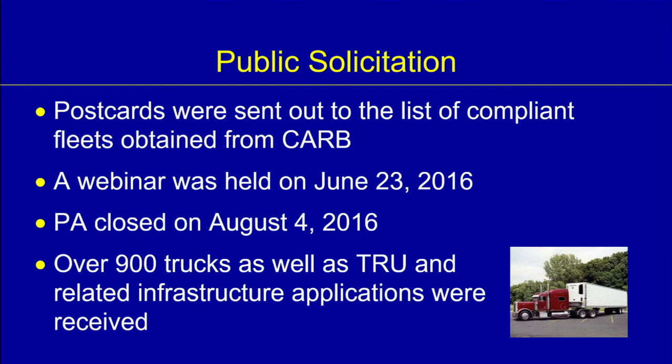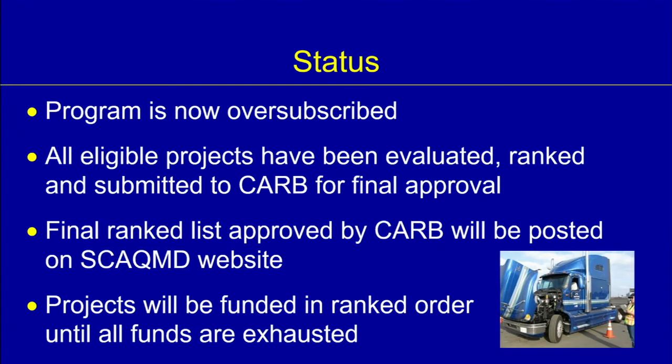So we received requests for over 900 truck projects, as well as TRUs and infrastructure, amounting to a little over 58 million. Staff has completed all of the evaluations, and we're currently waiting for ARB to approve the final rank list. Once ARB approves the final rank list, we will post it to our website. The projects will be funded in that final rank order until all the remaining funds are exhausted.